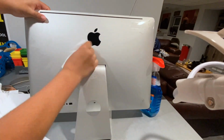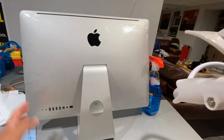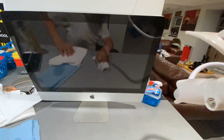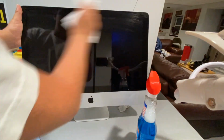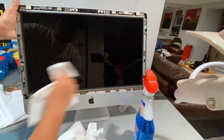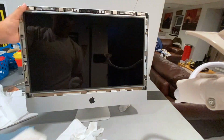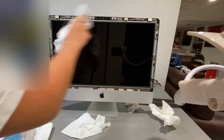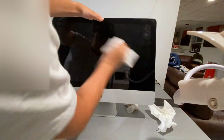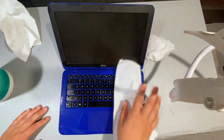Then I went to the iMac, so I started with the back, and it came out pretty good. The problem was there were a lot of scratches on it that I simply couldn't get off because they were so permanent and stuck on there. The next thing I did was the screen, and then I had to take the screen off because there were some smudges on the display that were underneath the glass. So I decided to give the glass a little clean too, and then I magneted it back on. The next was this little Dell laptop that I didn't look at. I didn't have a charger for it, but it wasn't that dirty, so it came out pretty nice.